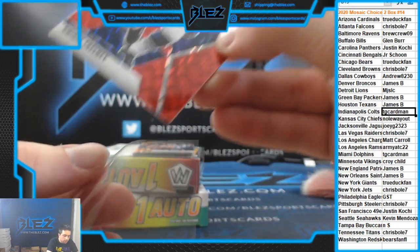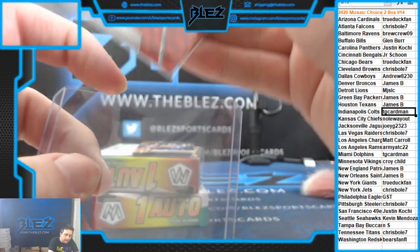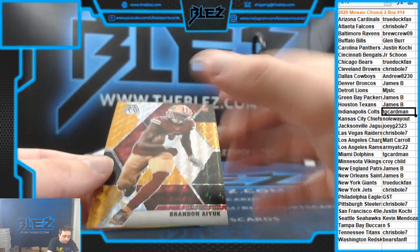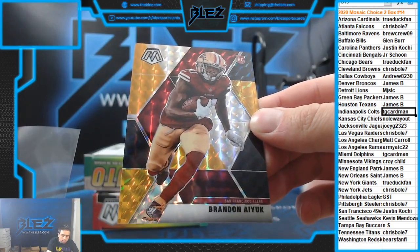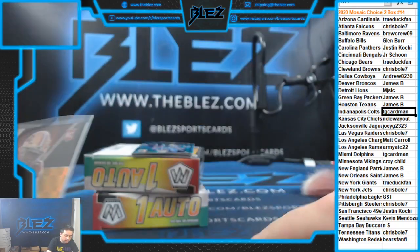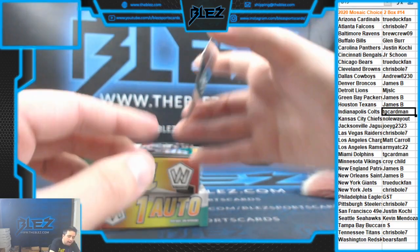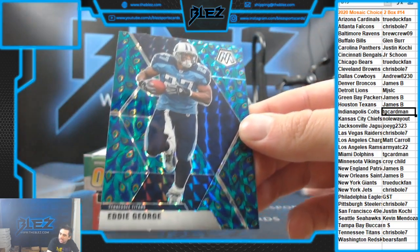We do have black gold. It's a solid one. We do have black gold. It is, ooh, Brandon Aiyuk, 2 of 8 for the Niners. Nice card for the Niners. I see a peacock of Eddie George for the Titans.